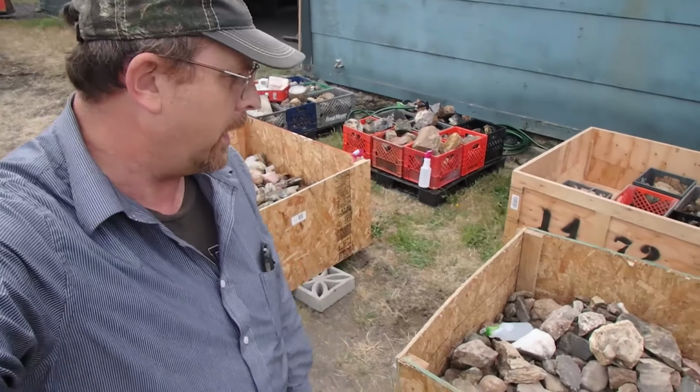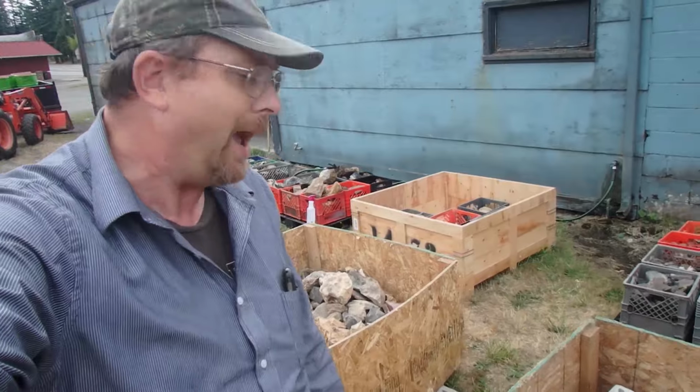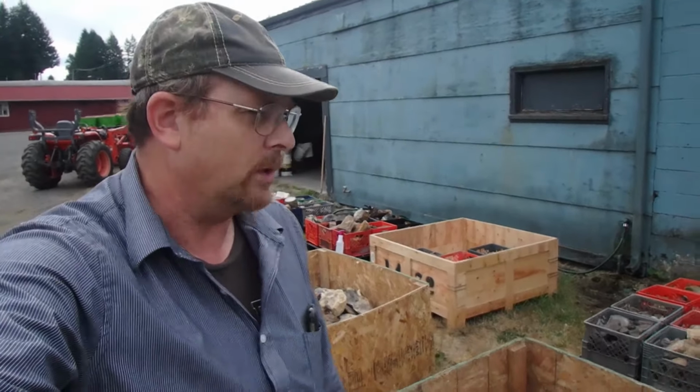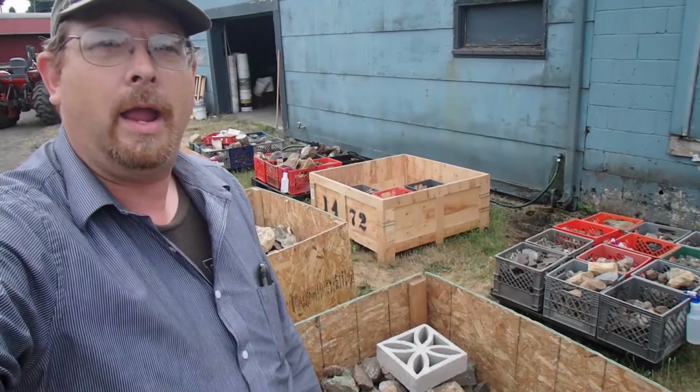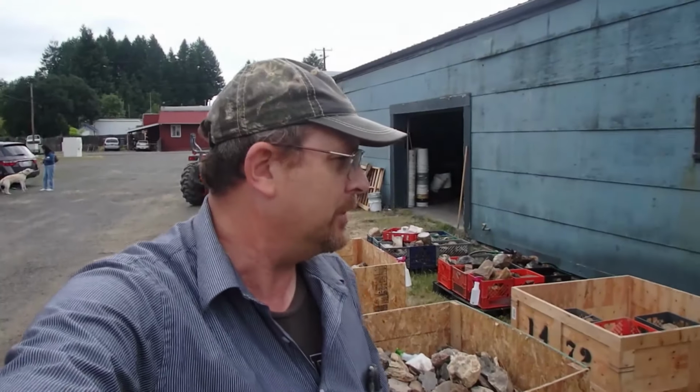Well, where am I at today? I am in Sweet Home, Oregon, at the retail store, I guess the best way to put it, of Holleywood Rock Ranch. Today, they are doing a huge sale, and right now outside here, this is all of their bulk, uncut stuff, best way to put it, for $1 a pound. And inside the building here, there is all kinds of other items.